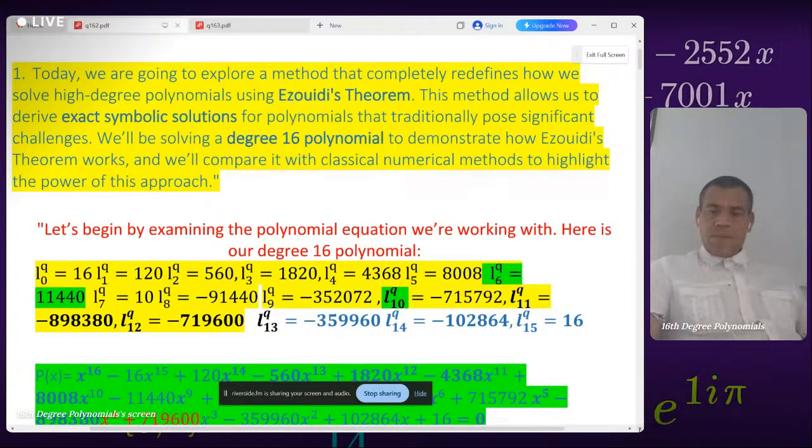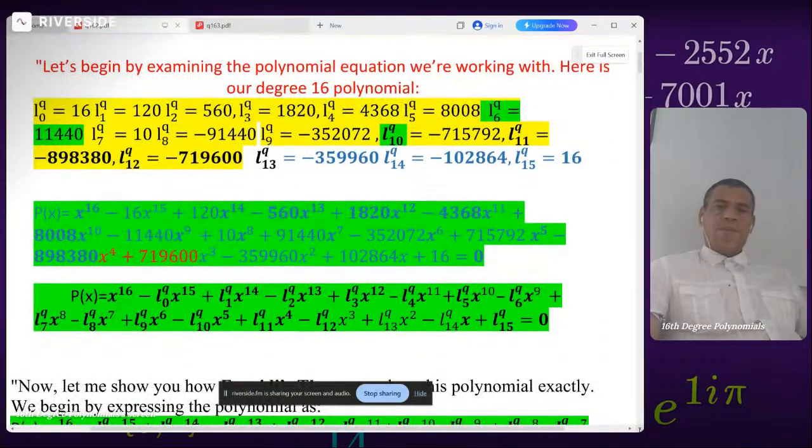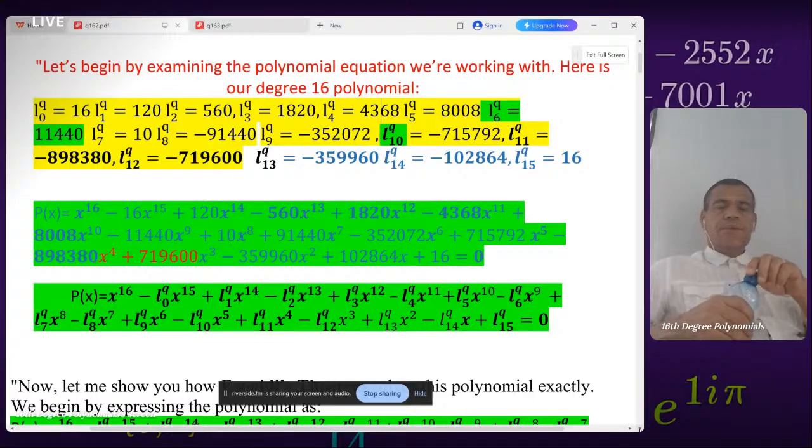And that's where things get really exciting for our deep dive today. We're looking at something genuinely revolutionary. It's called Ezouidi's theorem. It seems to completely flip the script here, offering exact symbolic solutions precisely where those older methods just couldn't deliver. So our mission is to unpack how this theorem actually pulls that off and why it's such a big deal.